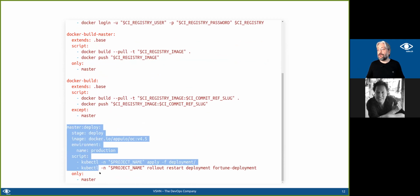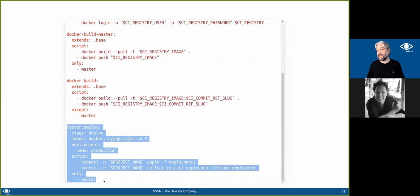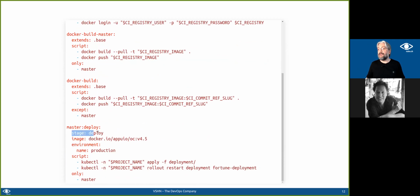And we have here a deploy step that basically belongs to the deploy stage that uses kubectl. Kubectl is the command line tool that you use to talk to the Kubernetes API, and that allows you to do what? Of course, to apply a deployment and then to restart that deployment. So that means that every time we commit something on the master branch, every time we push a change on the master branch of our GitLab repository, we are going to automatically redeploy our application. And this is quite powerful. We're going to see this in action.